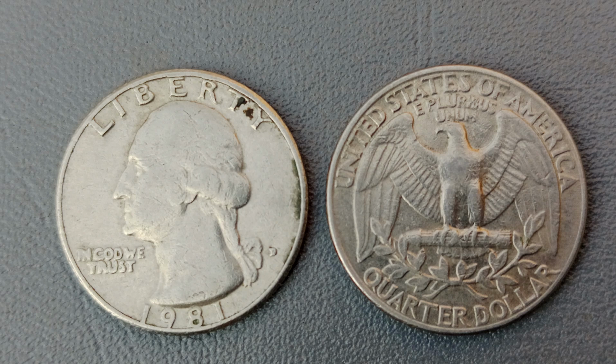The first major error that sets this 1981 quarter apart is the double die obverse, a phenomenon that occurs when the die receives two misaligned impressions from the hub, causing letters, numbers, and portrait features to appear doubled. While double dies are known across different years, the one on this particular quarter is unusually bold, clean, and sharply defined, especially across Liberty, In God We Trust, and the date, 1981, where the doubling is so crisp that it can be seen without magnification, a rarity that instantly elevates both interest and market value because strong double dies from this era are exceptionally uncommon.